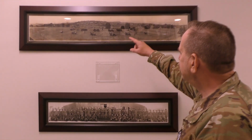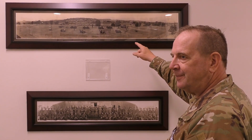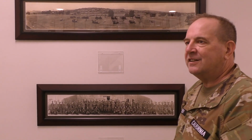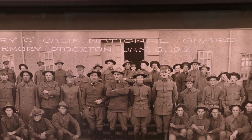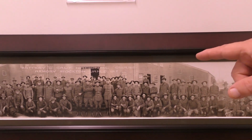This is Battery C, 1st California Field Artillery Battalion in Nogales, Arizona, commanded by Otto Sandman, who is this guy right here. His grandson is the facility commander here and a brigadier general. So that's Nogales, Arizona, 1916. And this is when they returned to Stockton.